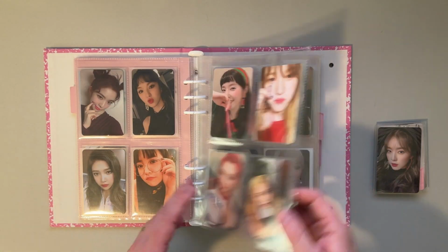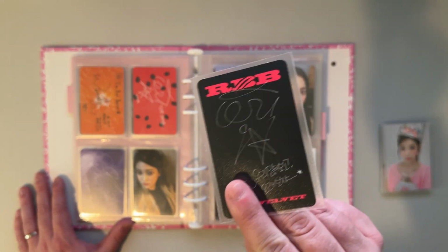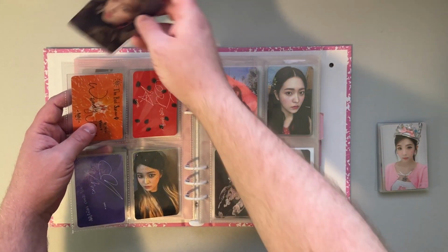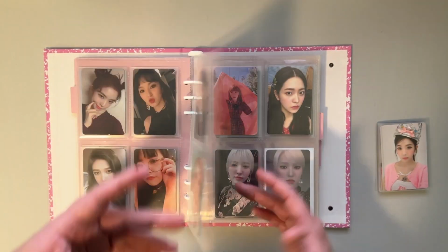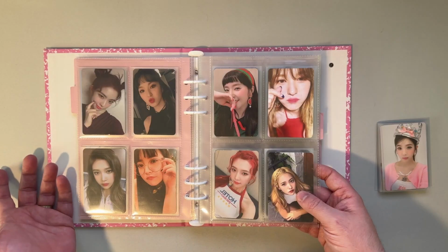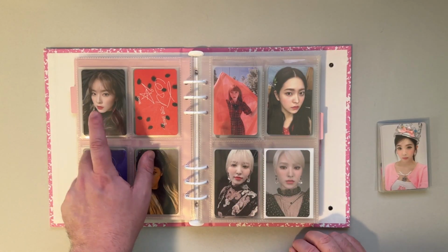So to start things off, I'm finally going to start my RBB set. Now that I finally have the Irene, I'll repeat my normal rule about collecting full sets for Red Velvet. I obviously would love more. Red Velvet is my favorite group, but Irene is very tricky.